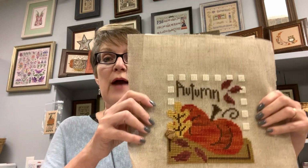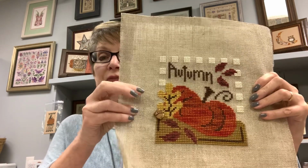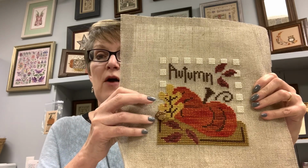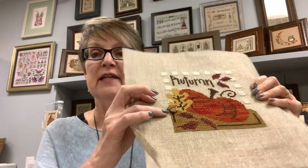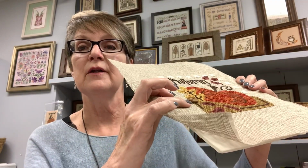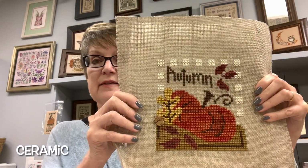Customers have broken them sewing them on. So I wanted something a little sturdier on this, something that I didn't have to worry about going through the thick thread and the thick fabric. And in my stash at home, I had this Mill Hill acorn button, so I used that instead.